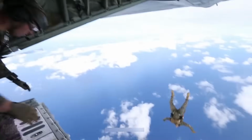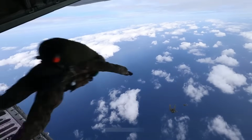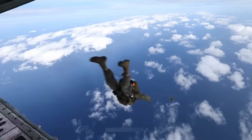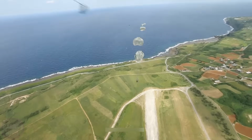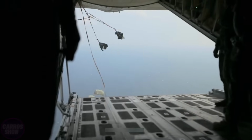Before high-altitude jumps, Marines breathe pure oxygen to prevent decompression sickness, and during free fall they use oxygen tanks attached to their gear. On the other hand, the Huey is a legendary light helicopter capable of delivering troops directly into combat zones from low altitudes. It is used for precision missions, including in densely built urban areas or difficult terrain.